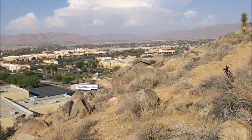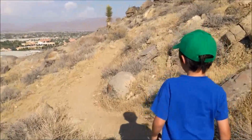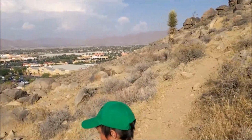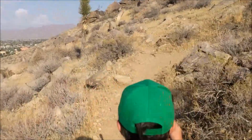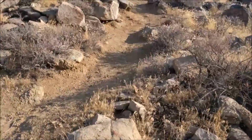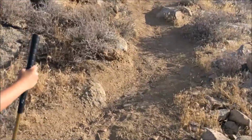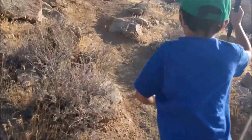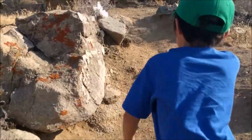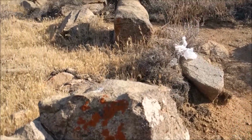Your shoe's untied. Be careful. You stay on the trail. You don't know if a rattlesnake is going to jump out at you, so you need to be careful. You can see here a lot more switchbacks. Yeah, a little tougher. Be careful, sure-footed.